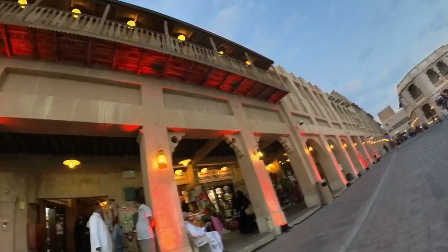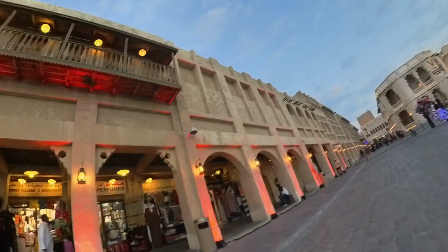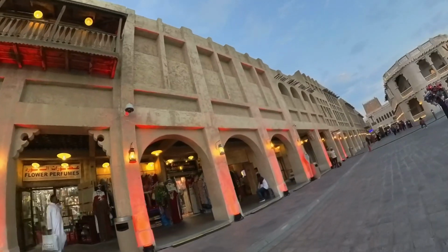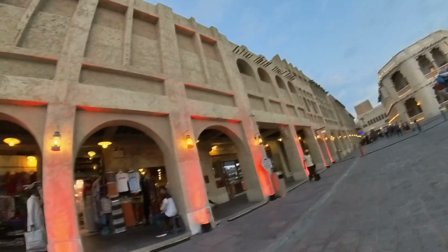Discover Souq Waqif. See the way it is, the way it looks. So this is how it is.